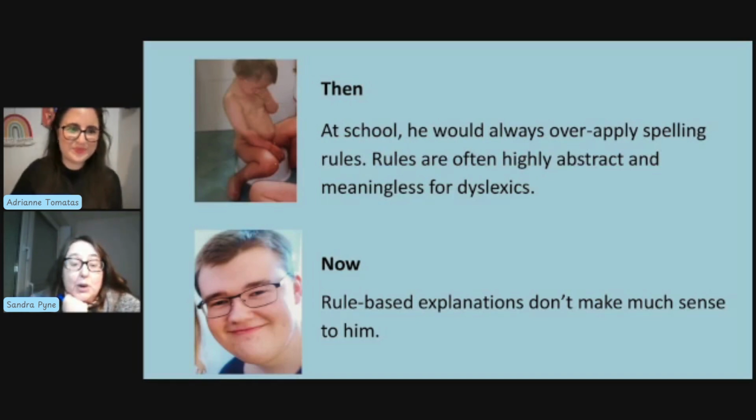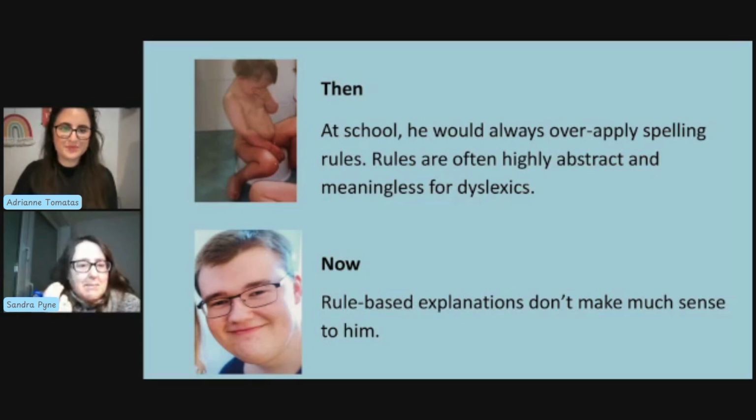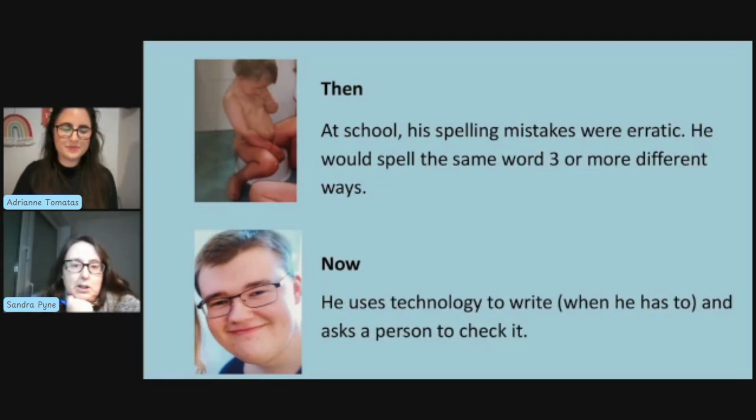Excellent. What else? The thing I said earlier about spelling rules, it's often a temptation to say, well, just teach them the rules. But for him, they were just too abstract. And when he did learn a rule, he would over apply it, it would be everywhere, and it would also be a disaster. So don't automatically default to rules for things because they might not work. Super erratic spelling. You'll know this, right? When you see a piece of writing and the same word is wrongly spelt three or four different ways.